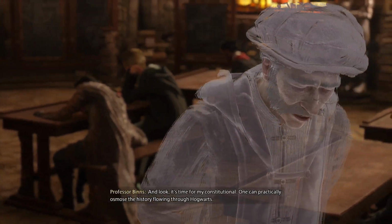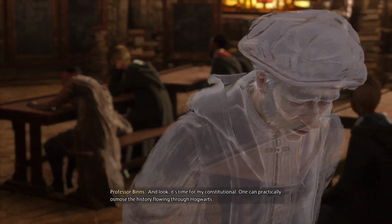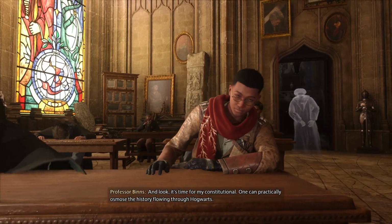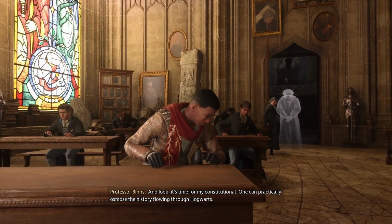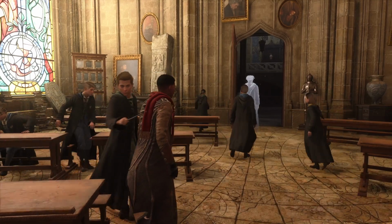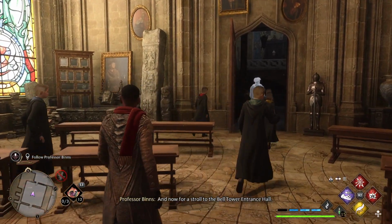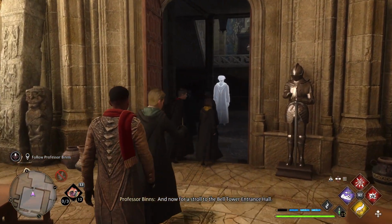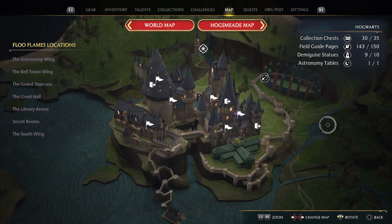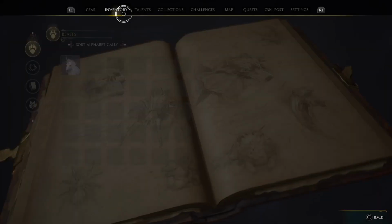And look, it's time for my constitutional. One can practically osmose the history flowing through Hogwarts. I think the professor wants us to follow him. Okay. And now for a stroll to the bell tower entrance hall. I'm not wearing my uniform. That's really bad. How can I be showing up to class and not in my uniform?